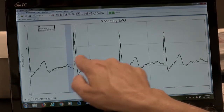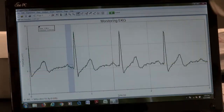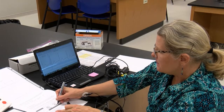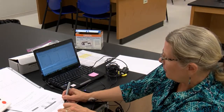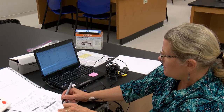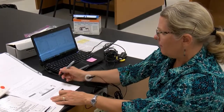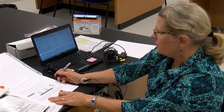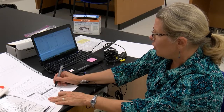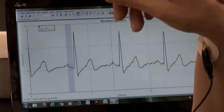Remember, we started at this. Our next P would be right there. I'm going to take that and go right over to here. And that is at 1.38 seconds. Okay? So 1.38 minus 0.79 is 0.59. Okay. 0.59 plus 0.07 is 0.63, plus 0.09. Oh, interesting. So we end up with a total for one of my heart cycles based on this EKG, 0.72.